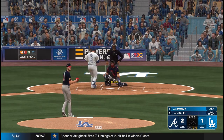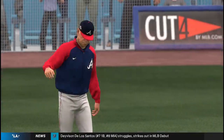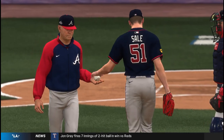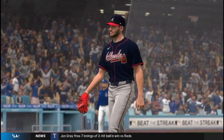That one misses. So a leadoff walk. It feels to me like his time on the mound is running short, starting to show some signs of fatigue. So we'll see how much longer they let him go. Manager out of the dugout now, and it looks like we'll see a change on the mound. That does it for Chris Sale as the lefty makes way, and he leaves in a one-run game.